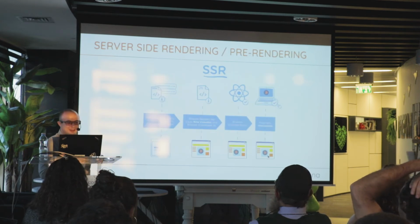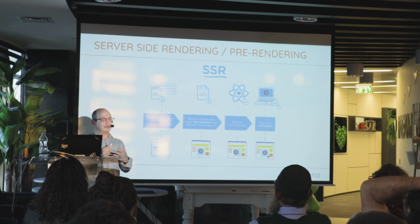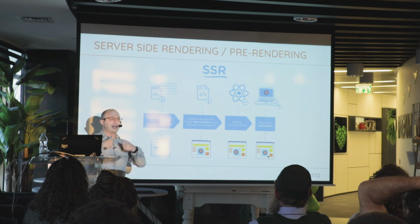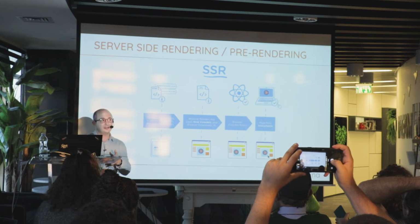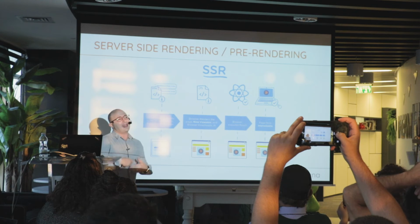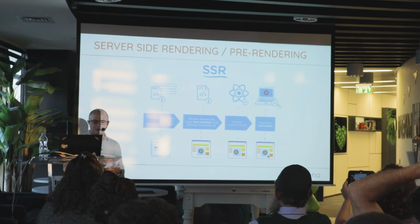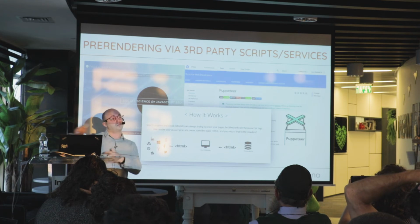Okay. Server-side rendering is basically taking all of the JavaScript and rendering it on your server. So letting the server process and render all of it, and then serving that to your browser or the bot. So giving users and the bots the same pre-rendered content, that's what server-side or pre-rendering is, and we'll talk a little bit more about it. The way that you do this is with something on your own site, like a script, or a third-party service.